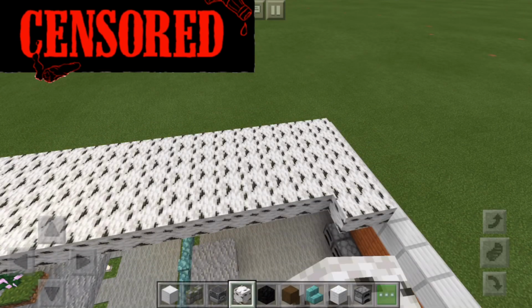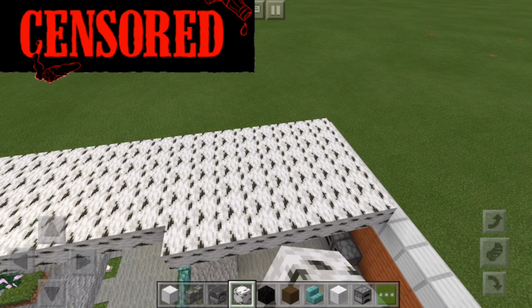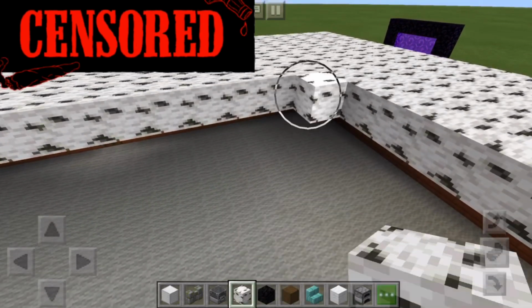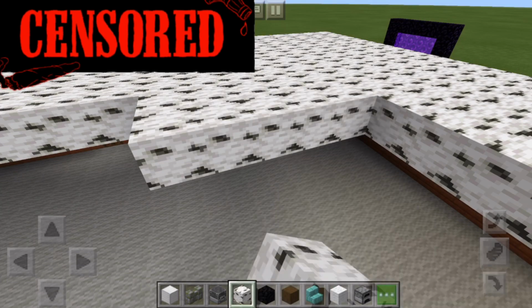So let's finish my roof. This is literally gonna take forever, but it's okay. Oh my goodness. Oh, well, that's fine. I don't know why I erased that. Okay.